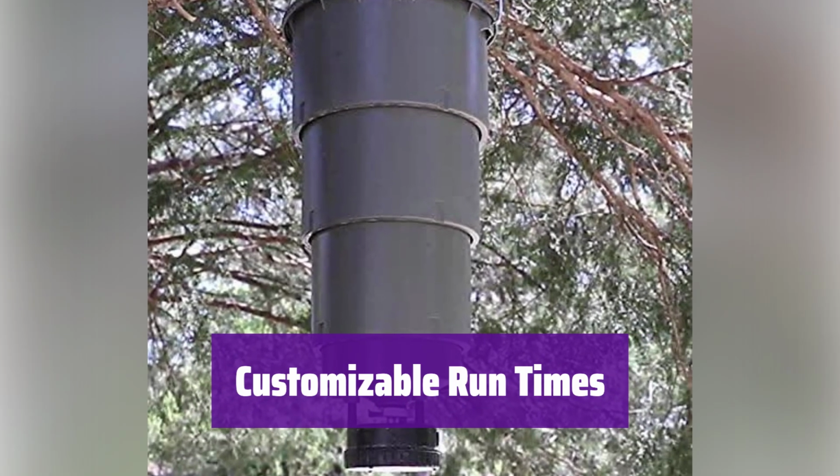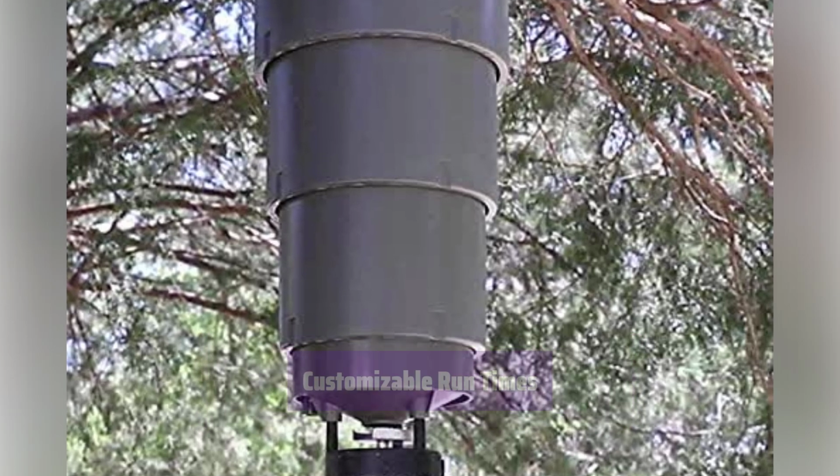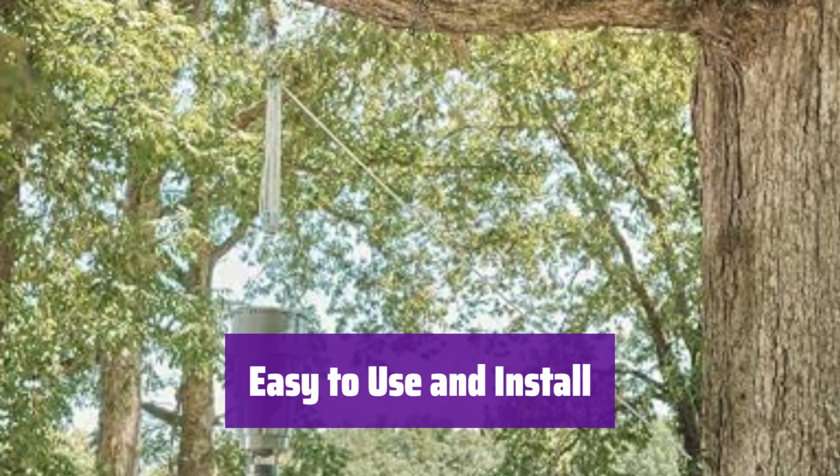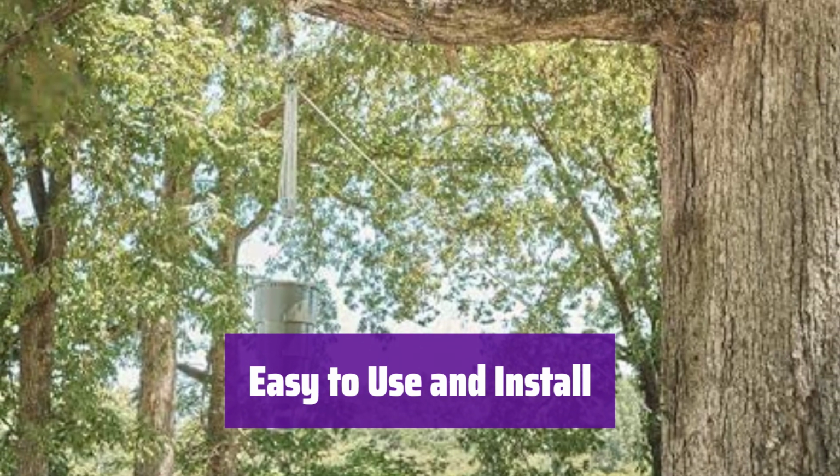You're in control with customizable run times. This allows you to precisely schedule feedings to suit your needs. It's designed for simple installation and use. Spend less time setting up and more time enjoying watching the wildlife.